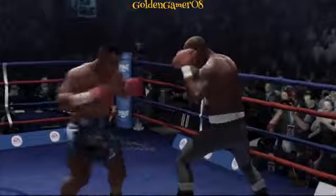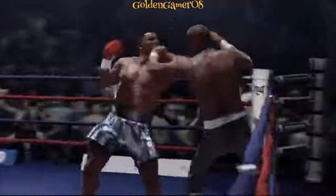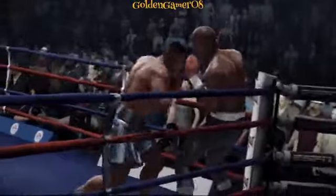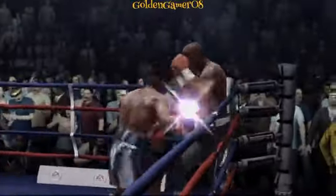Tyson with a powerful left hand. Tyson's got complete momentum and control of this fight right now. Already scored a knockdown in this round, and now he's on the attack again. Johnson's tagged. Momentum has shifted. Teddy, I think he's going to go down. I think he's going to go down after getting tagged right there. He doesn't know where to go.